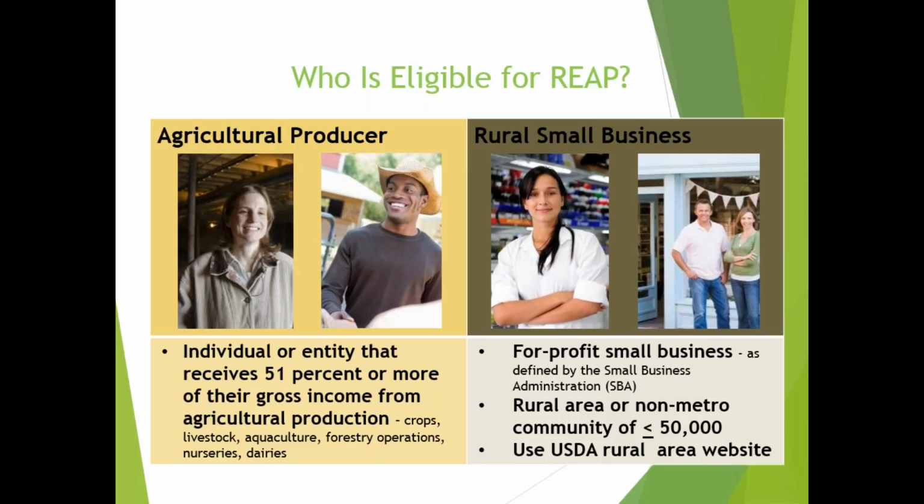So who's eligible for REAP? I believe most of the people that have registered are farms. So you will probably qualify as an agricultural producer, which means that 51% or more of your income comes from agricultural production. It means you have to make, grow, produce something.